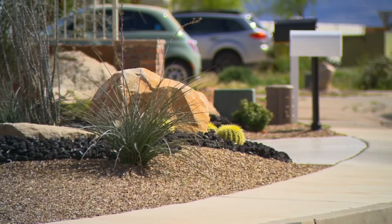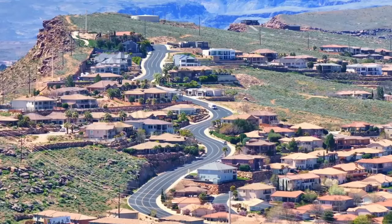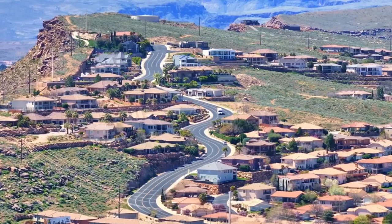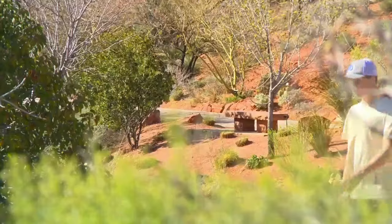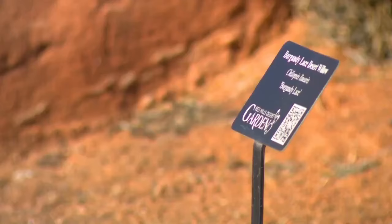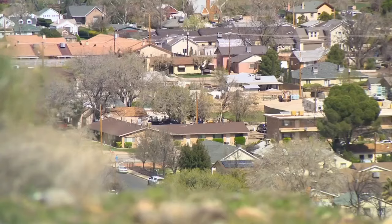Long's new yard is being showcased in an effort to get more people to switch to water-saving landscaping. 50% of the water that we use here in Washington County is used for outdoor irrigation. Conservation is the best first step you can take. It's the most efficient and effective in order to create more water. The group Conserve Southwest Utah is joining with the Washington County Water Conservancy District and local nurseries to highlight the best desert gardens. The Parade of Gardens is like Southern Utah's famous Parade of Homes, but for water conservation.